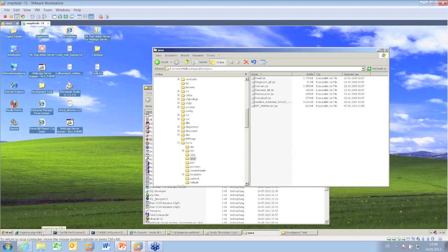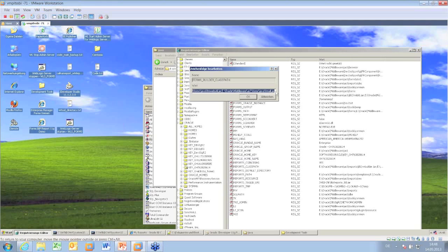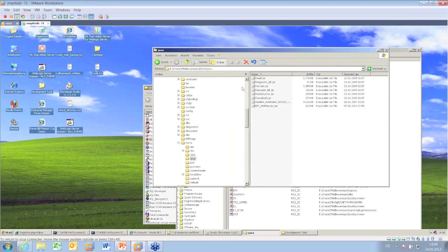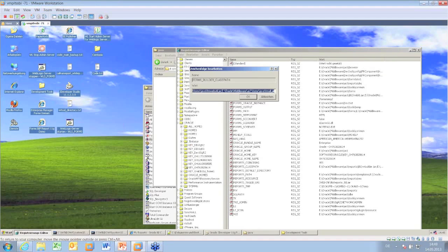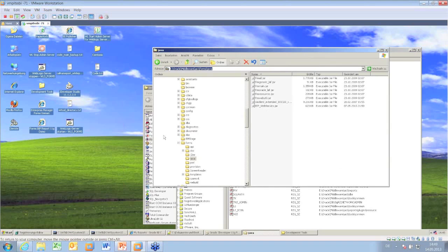Okay, and now, like I said, we have to pay attention that in the registry, in the Forms Builder class path, we have to add our jar file too. Then we have to pick this part from here, and we have to add it here. This is called BI Publisher Web Service.jar. Yeah. And now let's open the forms again.